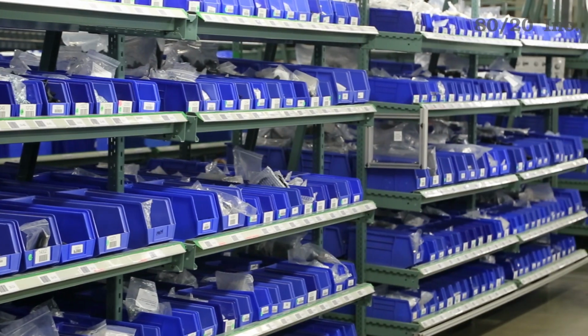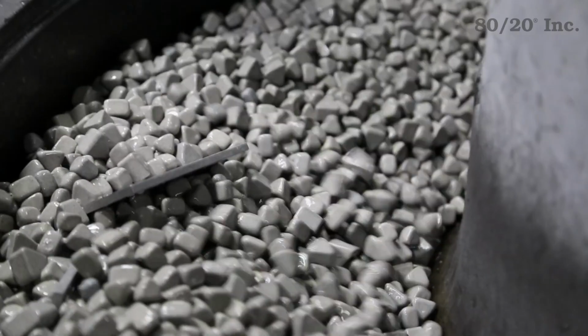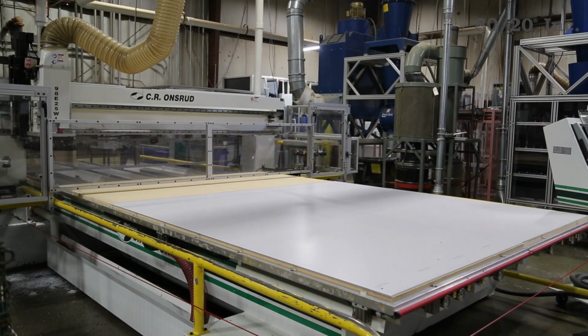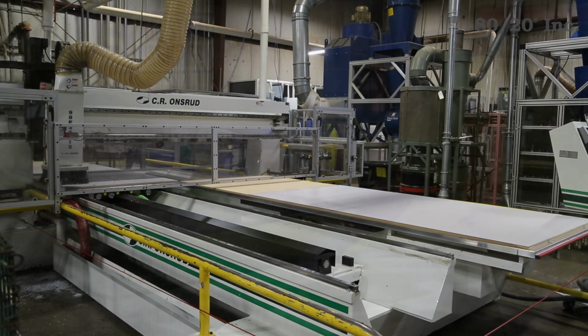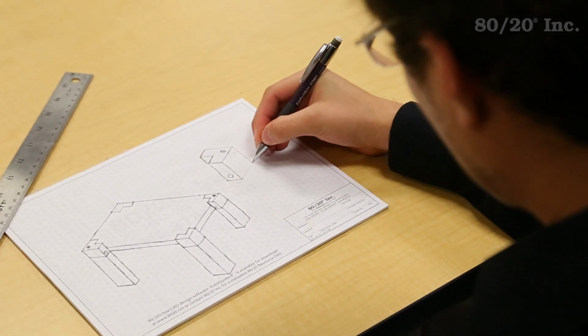Not only do we stock thousands of parts and pieces, but we also provide top-of-the-line services to help accommodate our customers. Our metal finishing service allows us to apply a protective coating to our profiles, parts, and pieces to suit your individual needs. Our panel shop can shape, cut, and machine any of our vast materials of panels, wire mesh, and aluminum plate. We also understand that sometimes unique solutions require unique parts.